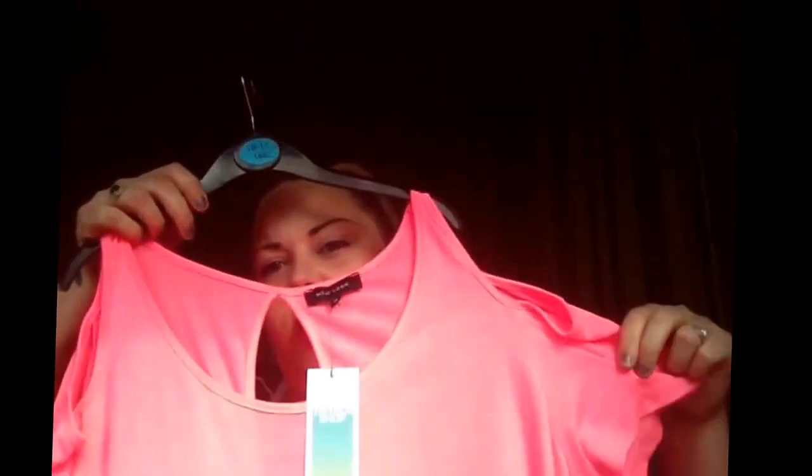Also from New Look, I got this pink dress, sort of throw over your swimming costume. It's just neon pink and it goes all the way down, has two little slits there, and then at the back it has just a key open there. And this was £7.99. I thought that'd be lovely as well.